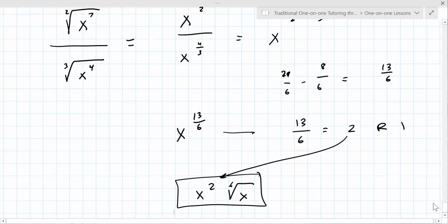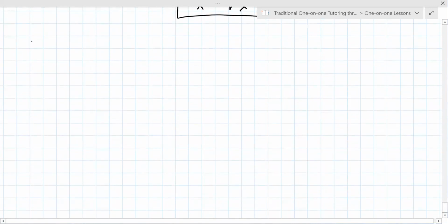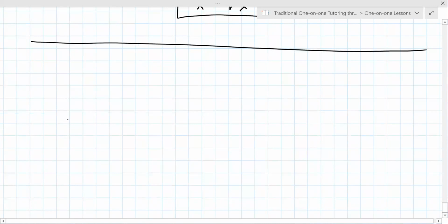So let's do another one. Let's see if we can. And so assume I want your final answer like this, but I want you to work through with the exponents this time. So let's say I give you the square root of x to the 9th divided by the 4th root of x to the 10th. I'd like you to simplify that, please.